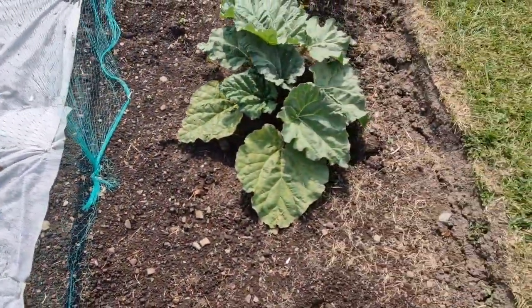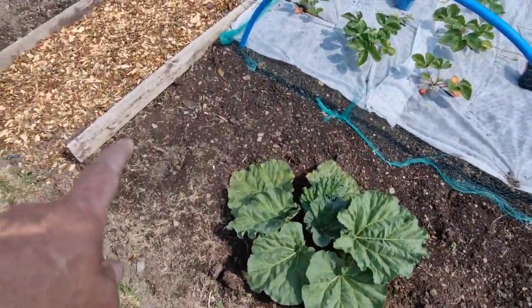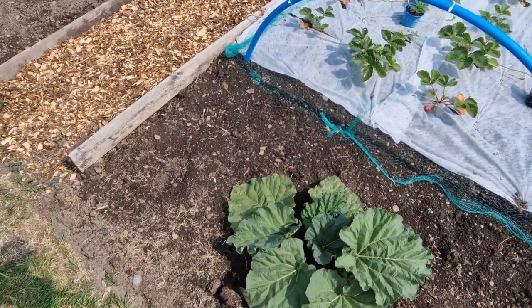Rhubarb's coming on well. I'm a bit worried about that one there, that one that we're having all that bother with. It really didn't do well. It's disappeared. I think someone's had it and eaten it.